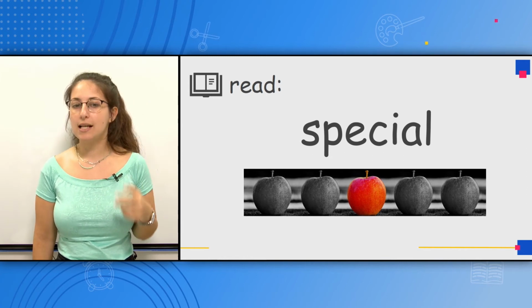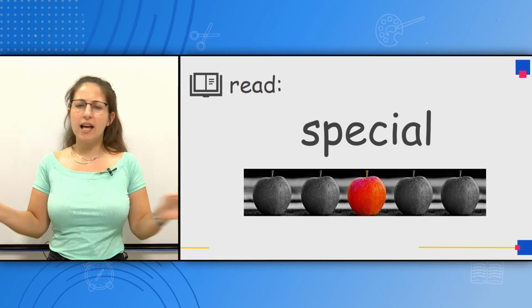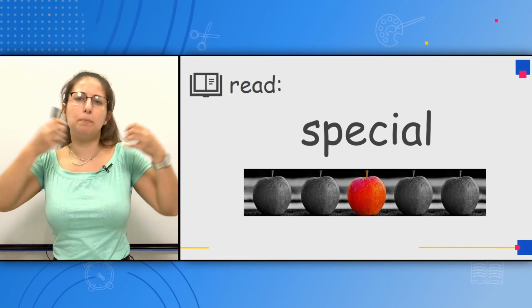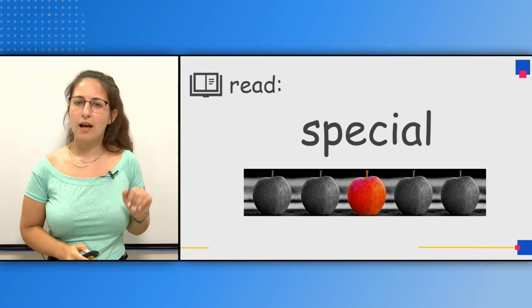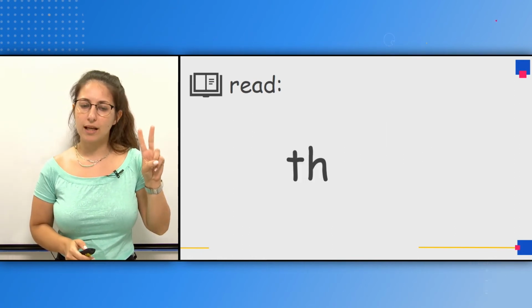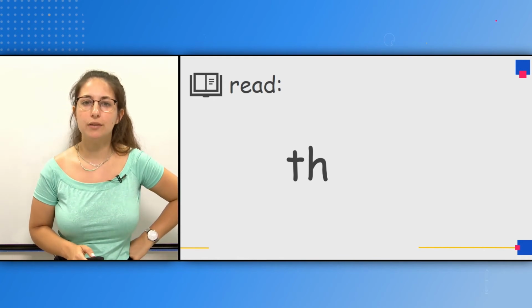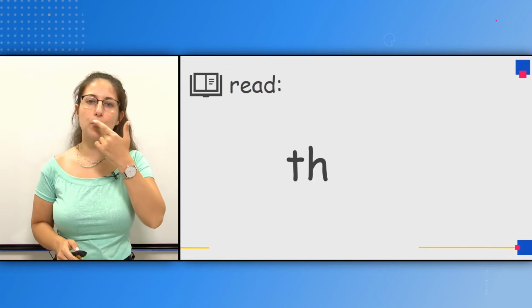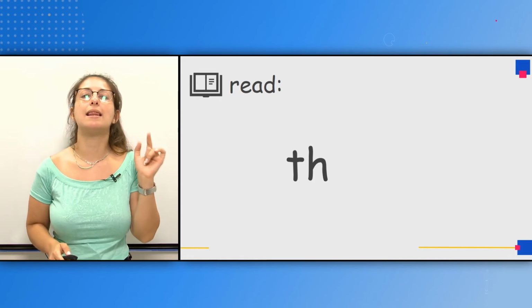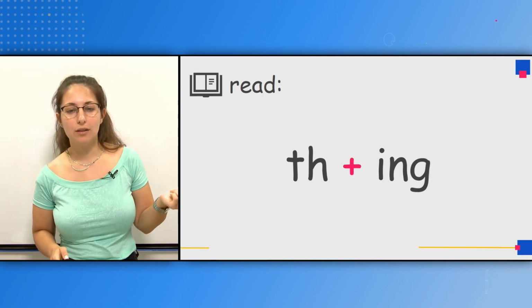The first is spatial. Something that is spatial. It's different. It's spatial. This is the word spatial. And number two is the. Also, we have the, th, the. Put your tongue on your teeth. The. We say the-ing.